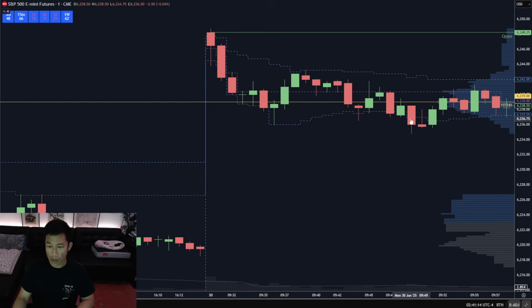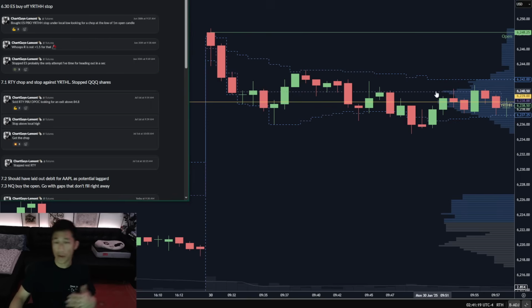So over here on this move down, and then that was it. I didn't do anything else, and I don't regret that at all. I think that was a very reasonable trade, even though it was a nothing burger trade.